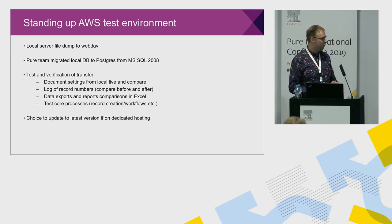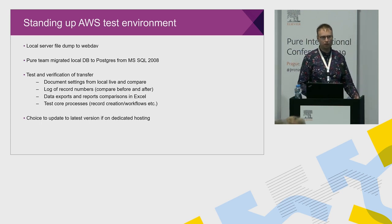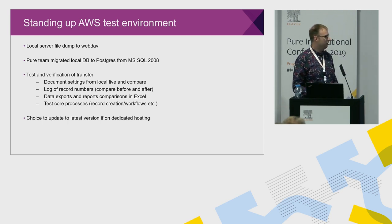We had a choice whether or not to update to the latest version. When you're taken over, you'll always initially be taken over on the same version that you're on, and then given the choice to update and test the latest version. We decided to minimize the change. We just decided to stay on 5.13, which is what we're currently on.